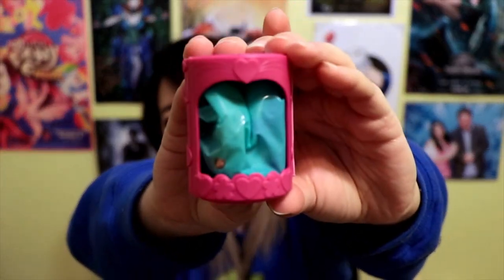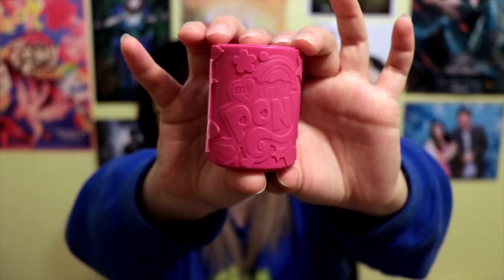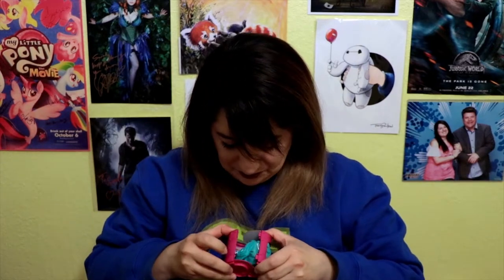Age four and up. I'm definitely a little four. All right, so now there's a little clasp right here, so we have to open up the little cardboard. Whoop. And then you can see this is what the little case looks like. The little Cutie Mark Crew is in a bag, and there's a little design on the side. So now we are gonna open it up like this.